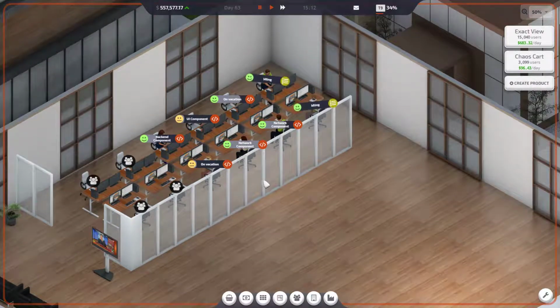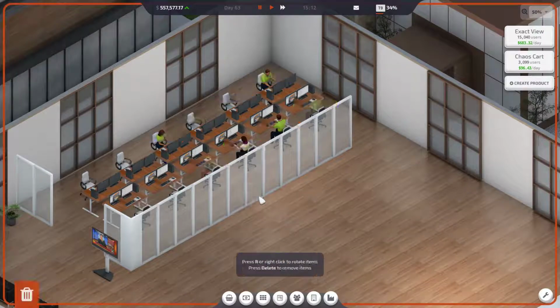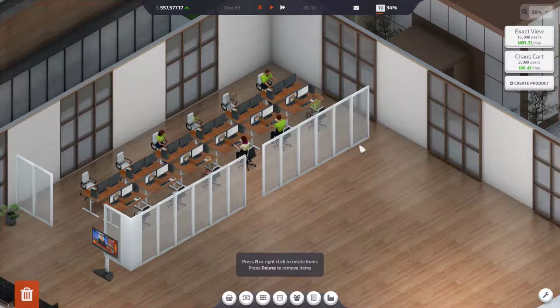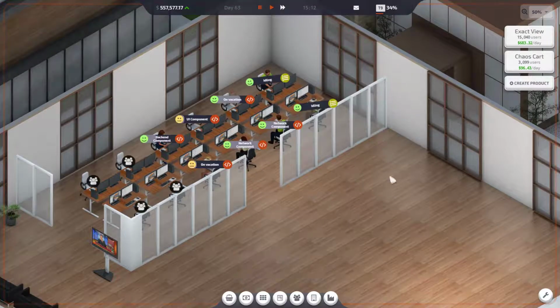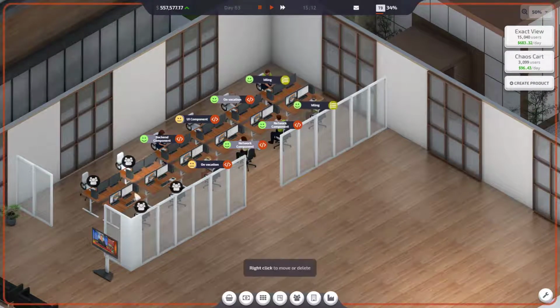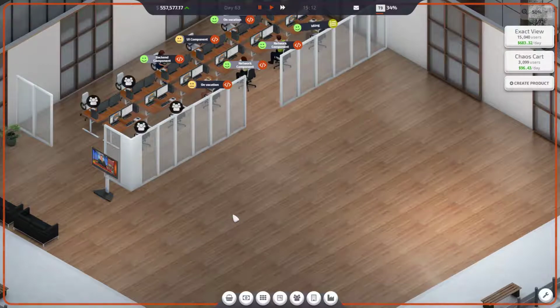So we're starting off our new office. And what I'm thinking is I want to actually do that. Right, so that we've got a nice area of getting in there. That's good.